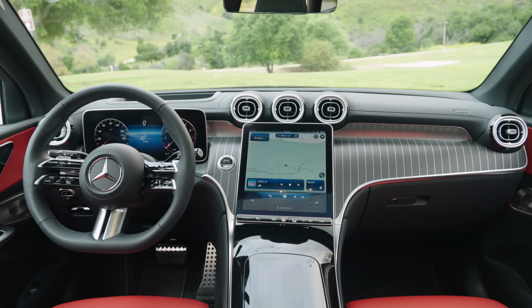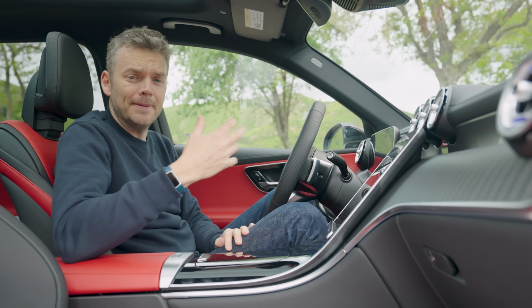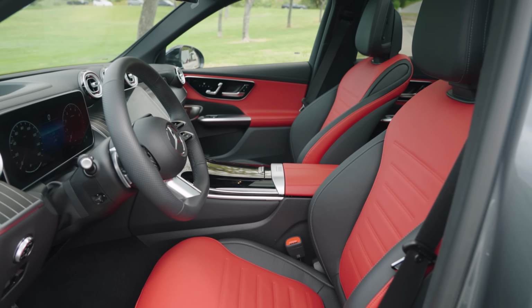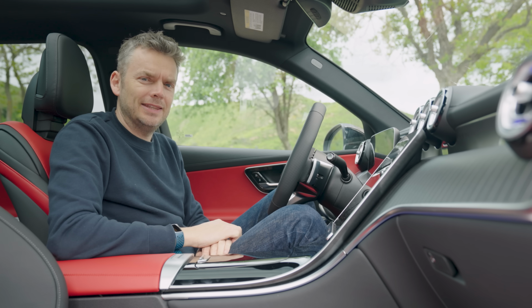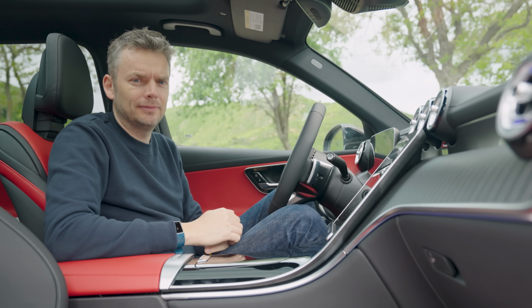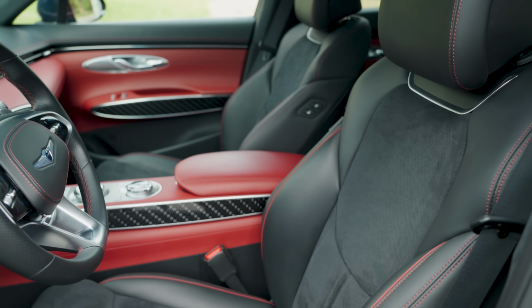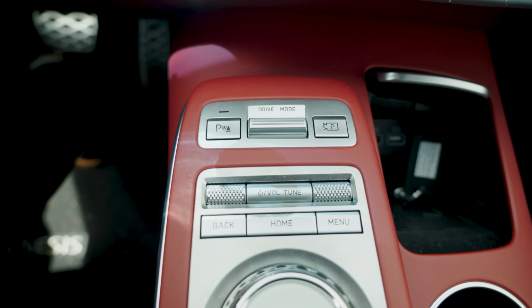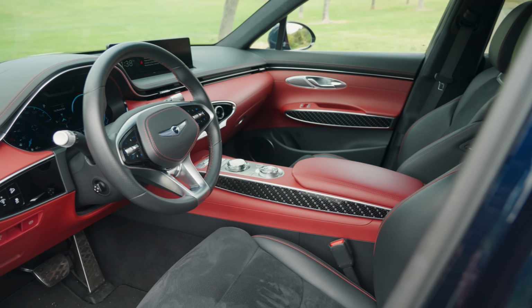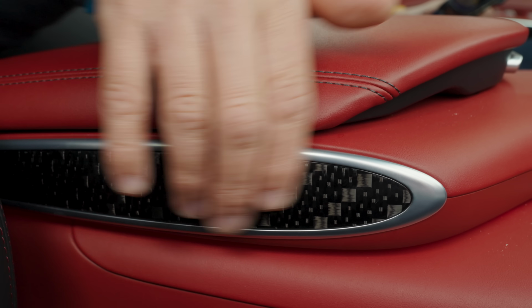What do we think of this styling? Well, of course you can trim your GLC to match your taste. Me, I'm not a big fan of the red seats and this pinstripe effect here on the fascia. I had pinstripe jeans back in the 80s and frankly, they weren't cool then. Let's swap to the Genesis, and as you can see, it's got a very different vibe. It's a bit sort of junior Bentley. They're trying very hard to create a luxury ambience, and to be honest, I think they've just about pulled it off, even if I'm still not a big fan of the red or the optional carbon fibre.